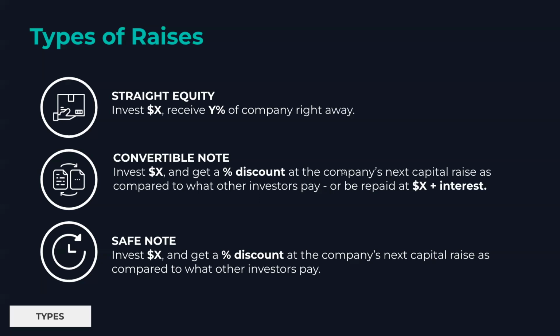People give you money as a loan until such time as you're ready to do the proper equity round, at which point the loan becomes an ownership stake. Safe notes are just a simplified version of the convertible note where the loan part is gone. So it's just an invest now and I get a discount. There's a bit more complexity to them, but high level, we've got the straight equity, give away a percentage of the company now. And then we have the convertible and safe notes, take the money now and tell them they're going to get a discount later on.